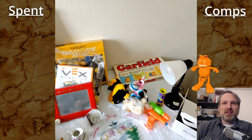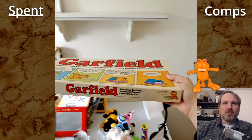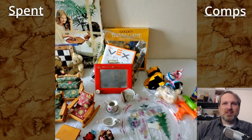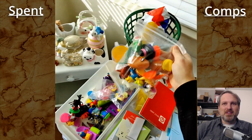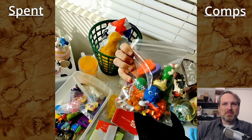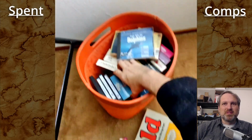And what do I spy? There we go. It's my first Garfield in a while. A nice little game. And I spy this. I see a McNugget buddy in the bag, so I go ahead and snatch that up. And some vintage Happy Meal toys.